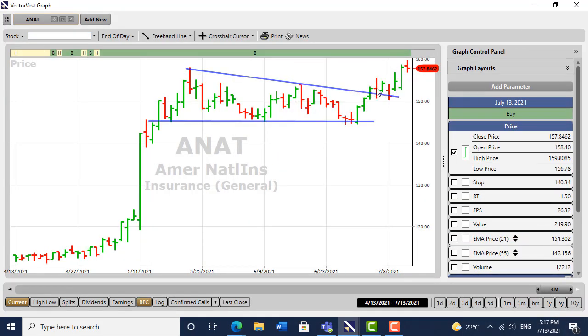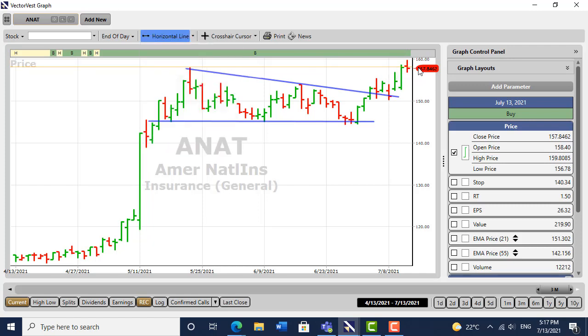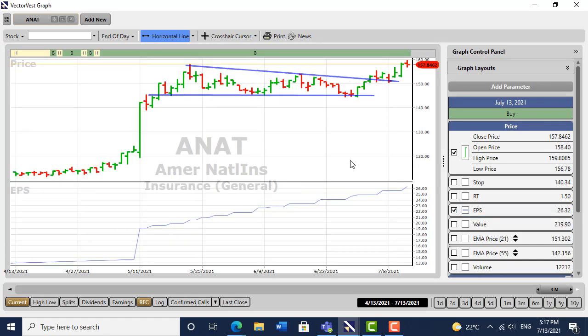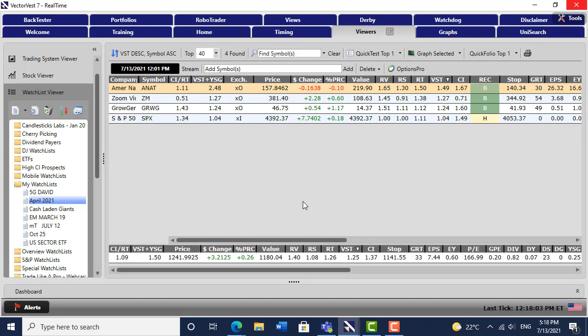Bought into it at the start of last week, somewhere about there. It's up $5 or $6 only, so let's see if it can break through. Clearly overhead resistance here that it needs to get through. We shall see. Numbers are good. Earnings per share is rising. Over the last 3 months, it's gone from $13 to $26, and on the program it's significantly undervalued. So all the fundamentals are saying yes, and if the market can come right, then it looks as if it can move up significantly.